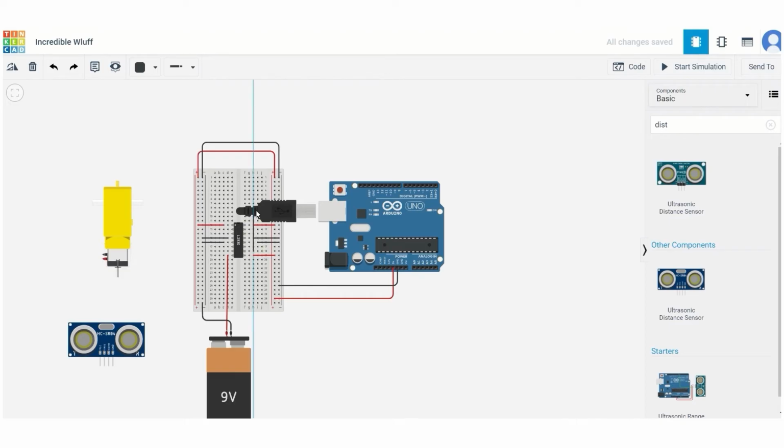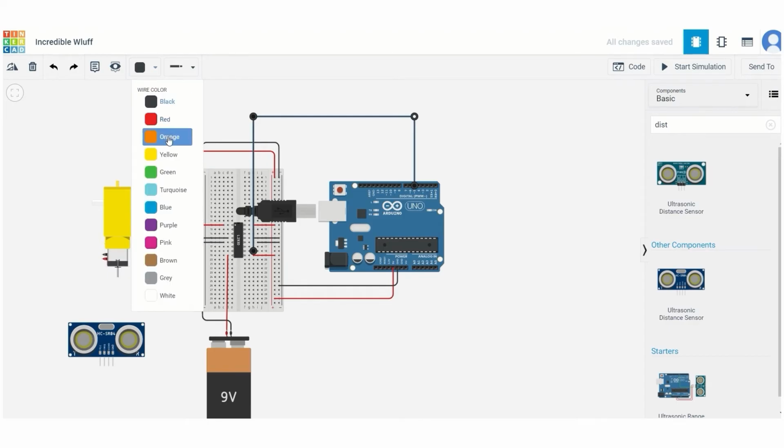Input 3, in the guidance note, I will connect it to the D5 pin of the Arduino. Arduino has 14 digital IO pins. You can use any one of the 14. Out of these, 6 are capable of PWM, and you have 6 analog input pins. So you have to connect it to any one of the 14 digital IO pins. In the guidance note, I have used orange color for this, so I will use the same orange color.